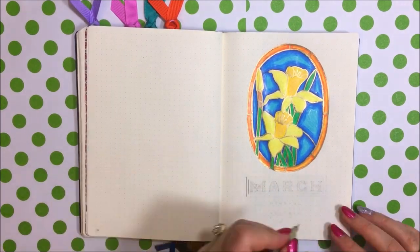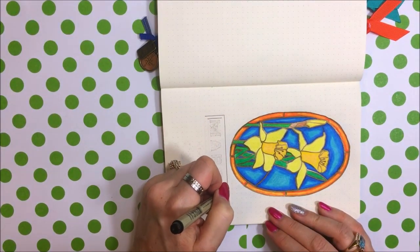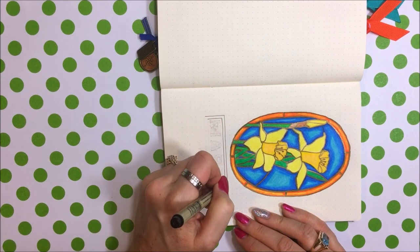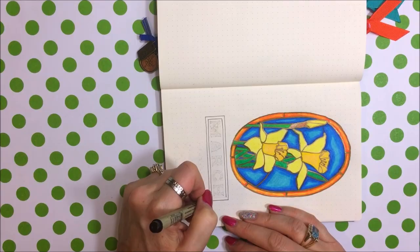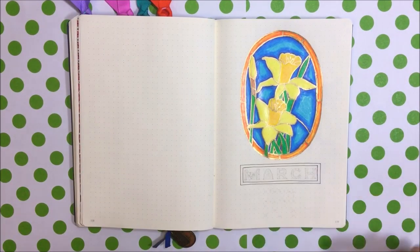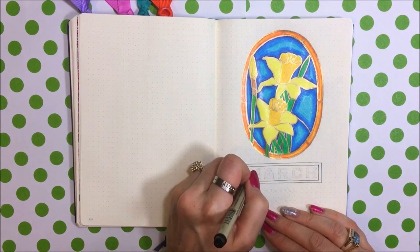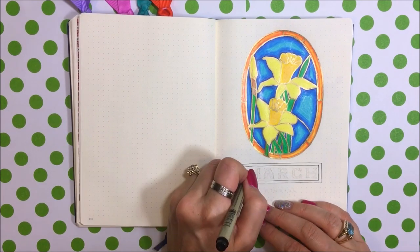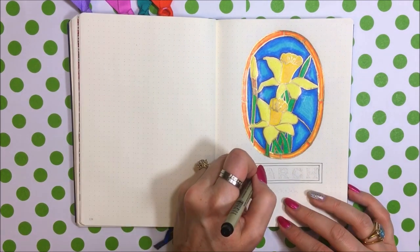Now it's time to do the sign for March right underneath the stained glass window. I'm taking my Sakura Micron fine liner and just outlining the sign. Now I'm writing the letters for the word March. I decided to put a cute little daffodil in the middle of the M just for a bit of flair.